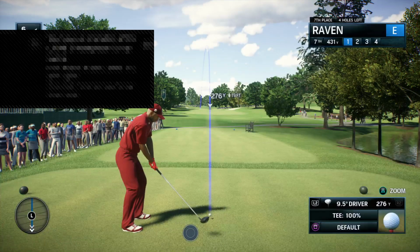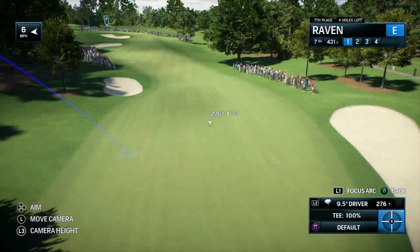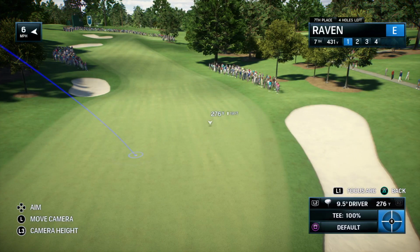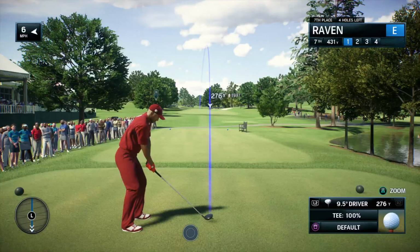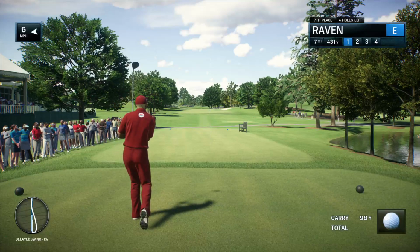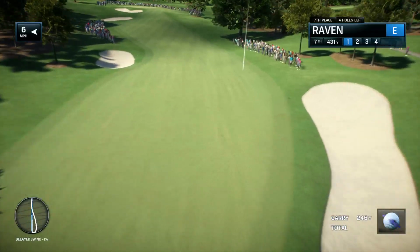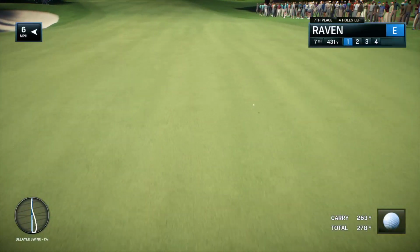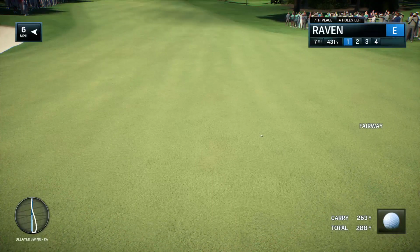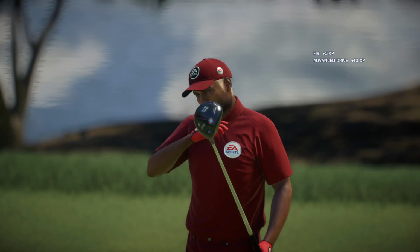On to the 7th hole here at East Lake in the Tour Championship. Frank, did you hear the sound of that coming off the club face? It was like a cannon. Got the measurement out there, Rich. Looks like 290 yards.